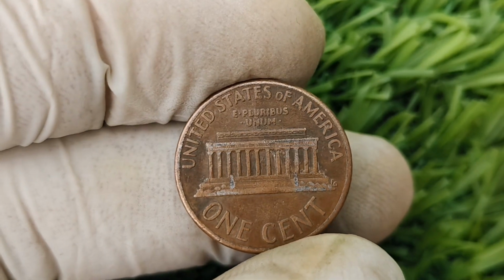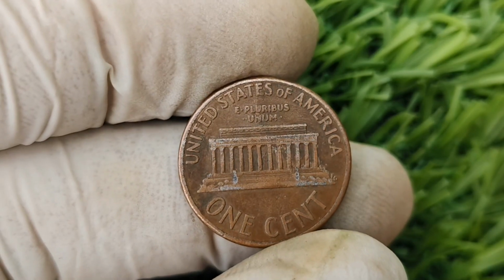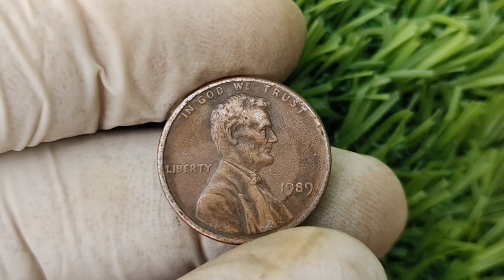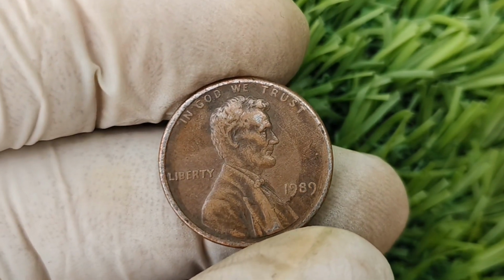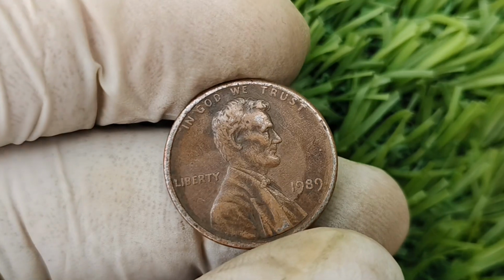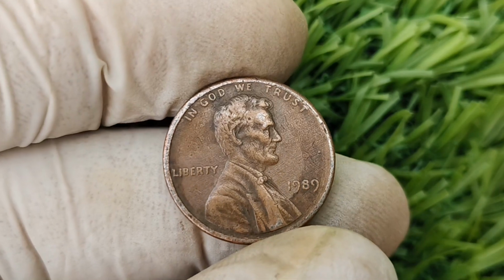Yeah, you heard that right. $1.3 million. For a penny that you probably ignored 5 minutes ago. Stick around, because today we're diving deep into the mystery and magic behind the 1989 no mint mark Lincoln penny, and why collectors are losing their minds and their wallets over it.